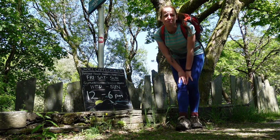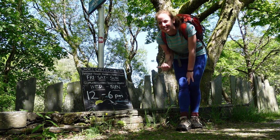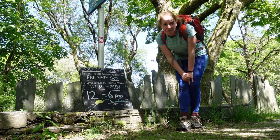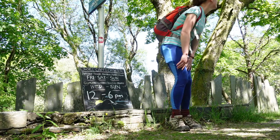We have struggled big time to try and find cafes and restaurants that have been open this week. So the fact that this sign saying that it's open until 6 means that as a reward for having hiked that mountain, we're off to try and find something to treat ourselves with.